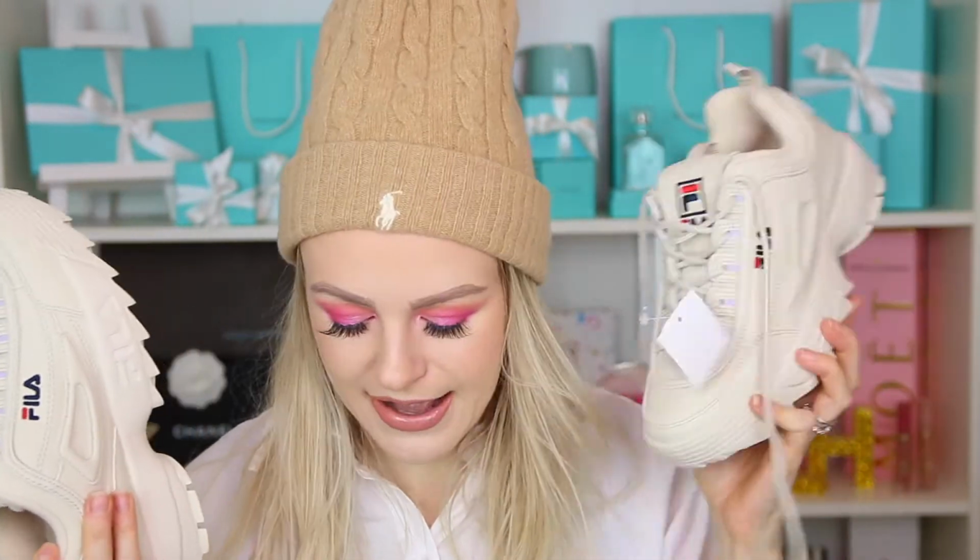I love the heel on these ones as well because it is a little bit thicker, so it will make me a little bit taller, which I always love. And I also love the color. It's not white, it's more like a cream beige color. So these are called the Disruptor Low, and this is in the shade Antique White, and I am just obsessed.